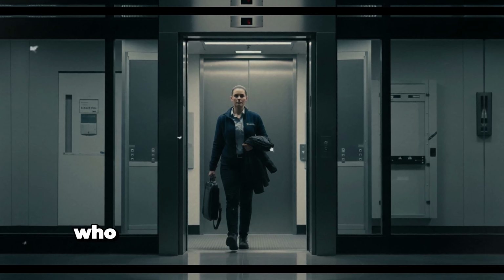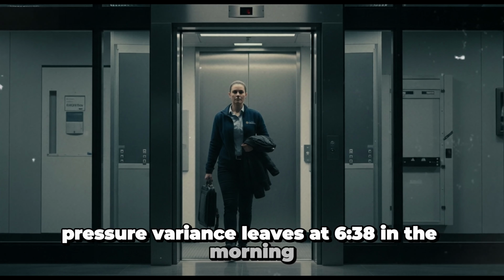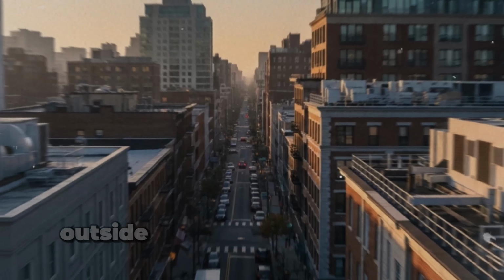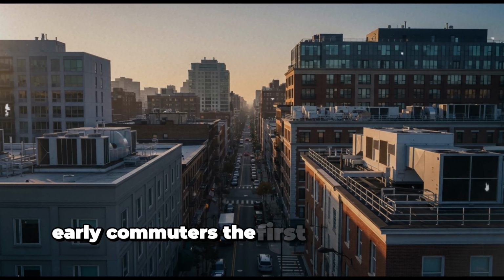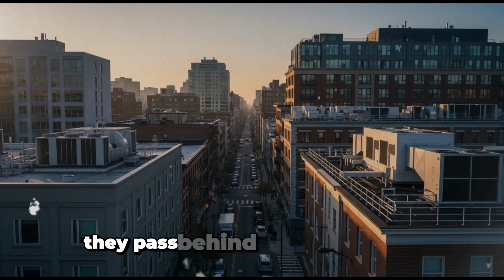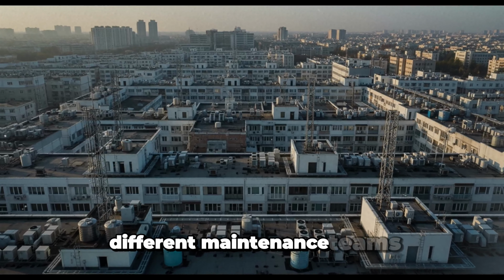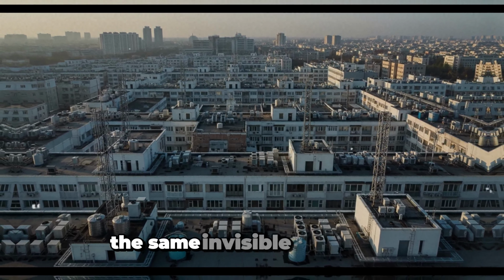The building engineer, who spent the night monitoring the ventilation pressure variance, leaves at 6:38 in the morning. She walks through the lobby, takes the lift to the ground floor, the same lift she tested last month. It works. She knows why. Outside, the city is beginning. Delivery vehicles, early commuters, the first buses running their routes, and in every residential building they pass, behind every lit window, below every quiet hallway, the same systems are running. Different buildings, different engineers, different maintenance teams, but the same logic, the same systems, the same invisible continuity.